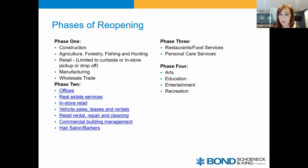So I'm going to take a minute and just highlight some of the notable industry-specific requirements here. I can't get through everything. This is not an exhaustive list. We could be here for hours if we do that, but I just want to point out some examples of some of the things that are different about these guidelines in a couple of the industries.